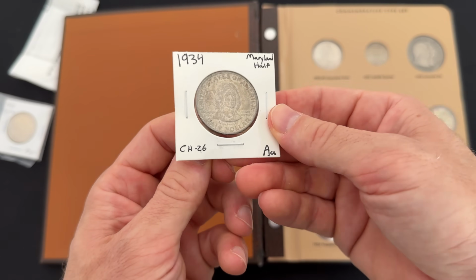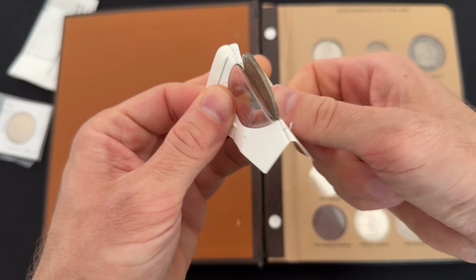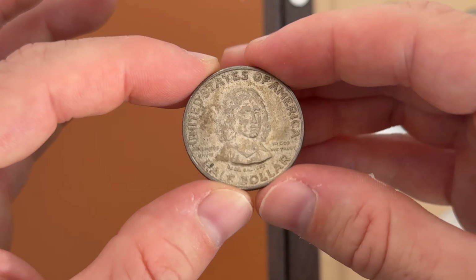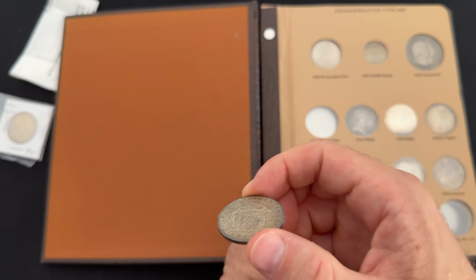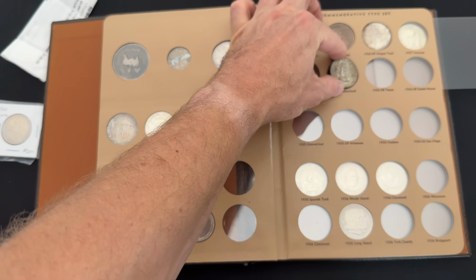So they used to come visit us, and we used to go down and visit them. So I've been to Maryland many, many times, and I have great fond memories of my trips to Maryland. And now I have the $50 commemorating the wonderful state of Maryland, and I'm very proud to have it in my collection. 1934. So we turn to 1934, and we've got Maryland. Let's put it in there.